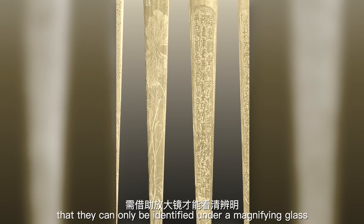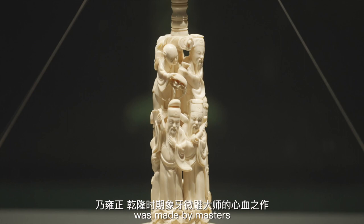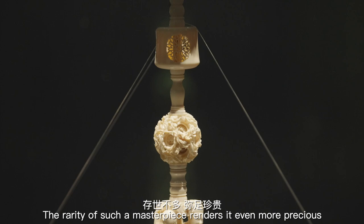This set of ivory puzzle bowls was made by masters during the reigns of Emperors Yongzheng and Qianlong. The rarity of such a masterpiece renders it even more precious.